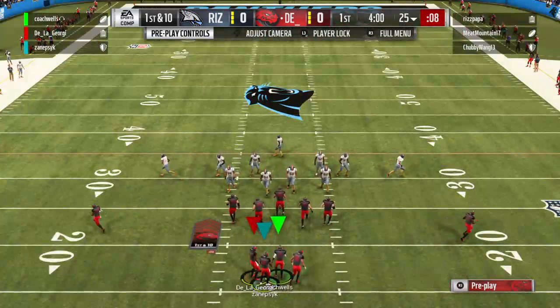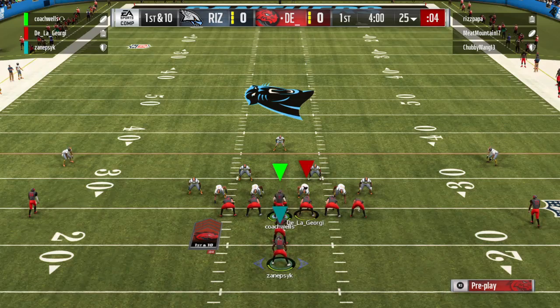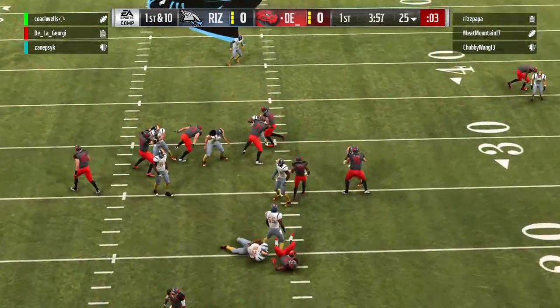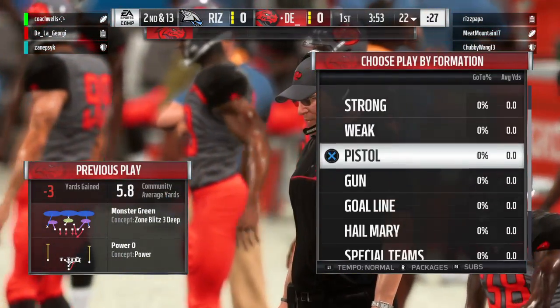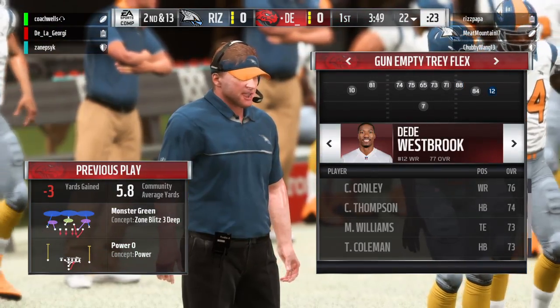First down and 10 now for the Dragons offense. They begin the drive with Coleman. And this one goes nowhere. Losing yardage back at the 22. A loss of a full 3 yards, and now it's second down.